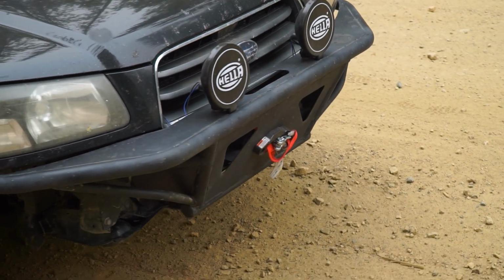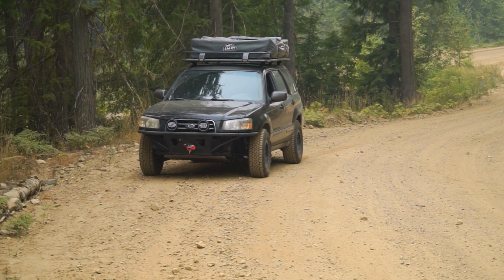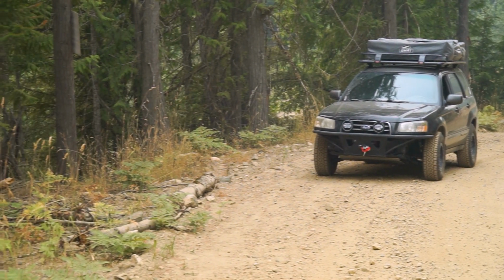With that being said, I think it's time to air down the Toyo tires on the Beadlocks. We're not doing anything too crazy, or at least I hope not, because it's a solo adventure. It's just me, so we don't want to get in too much trouble. I do have the winch if I really need it, but we don't want to get into too much trouble because we are in the middle of nowhere right now.